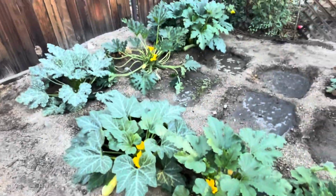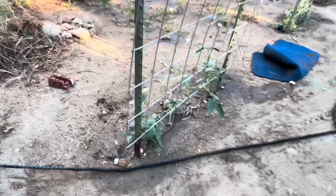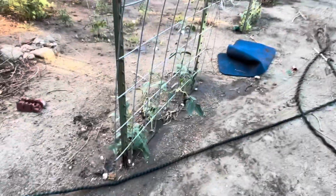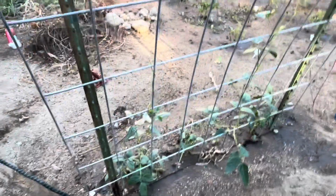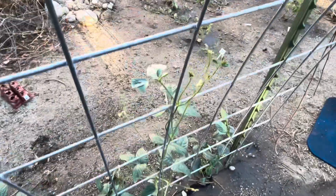Oh, I'm gonna go back and then we'll come back and look at the squash area in just a second, but I'm gonna go back up here. Okay, so we're back at the second arch. I took little detours down each side. I'm still trying to decide the best way to uniformly remember to do it, so you guys don't get confused. But the long beans on this side are looking a lot better.